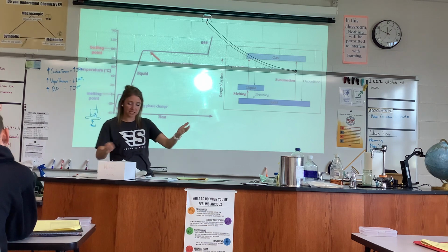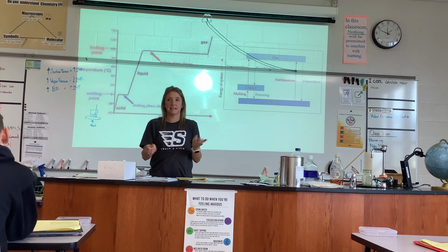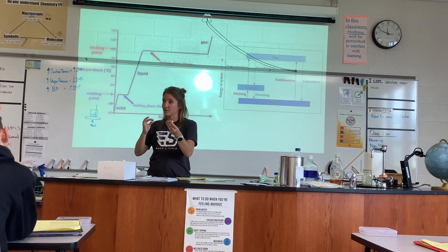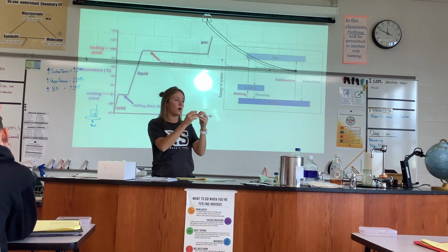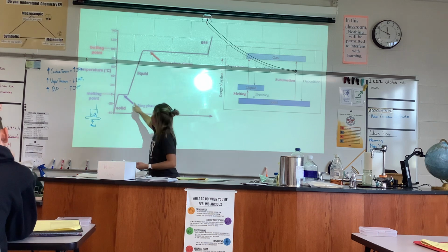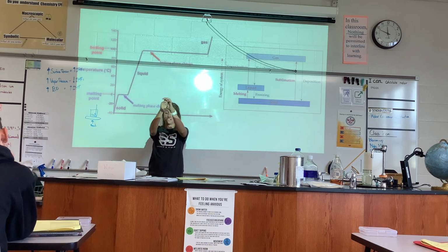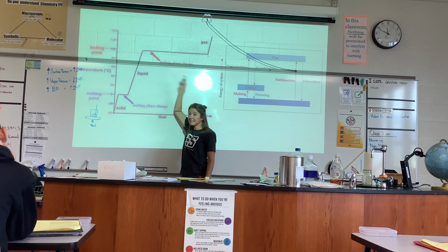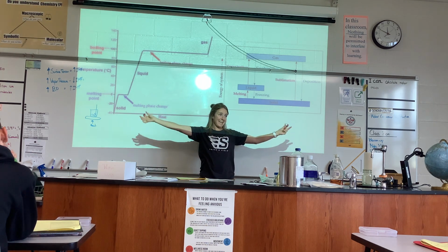Yeah, all the energy is being used to break the intermolecular forces. Remember, the definition of temperature in chemistry is just movement. So if it's getting hotter, it's because these are moving faster. During a phase change, all the energy is being used to just pull them apart. Once they're all apart, then they can start moving faster and faster, until you really need to pull them apart into a gas.